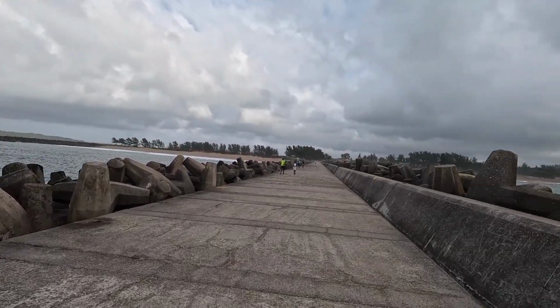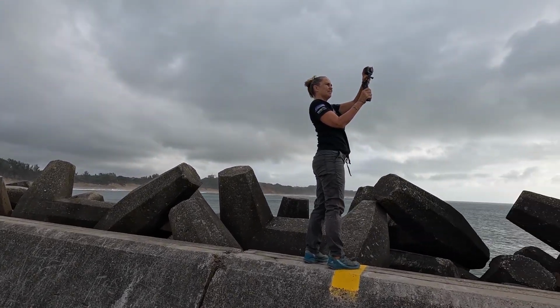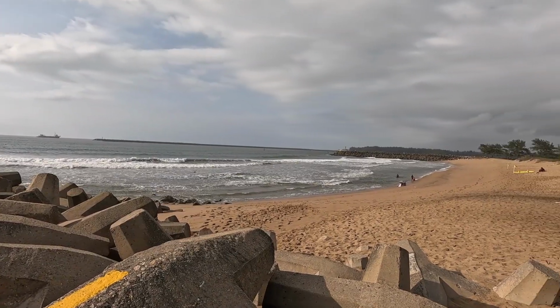On the morning of departure, Sarah and Rachel went for one last stroll to the waterfront, and then it was time, begrudgingly, to say goodbye to Richards Bay.